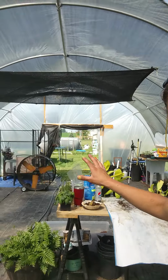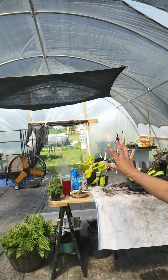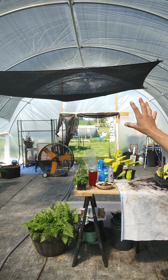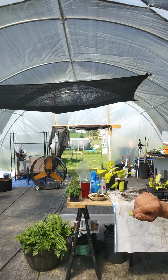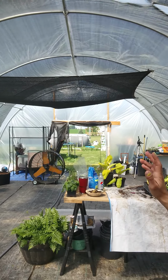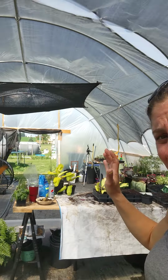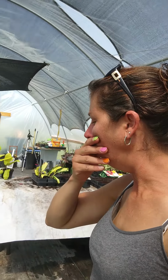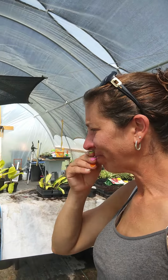Okay, so that is this end. It's not completely done. As you can tell, I still need a frame in the end. I do have an extra shade cover here. I used that when I brought out my house plants slowly to acclimate them to the sun. I do have a shade cover on the top of the greenhouse. It covers 40% of the sun.